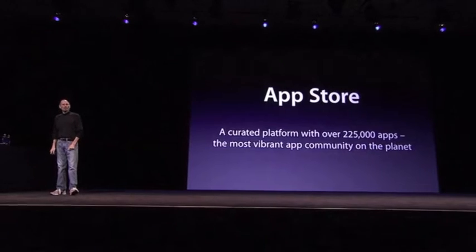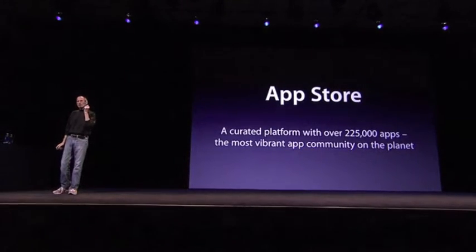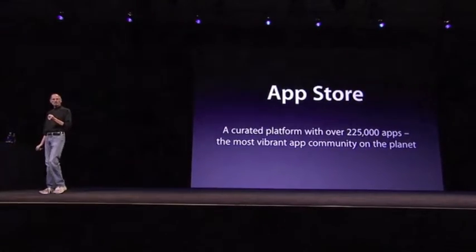The second platform we support is the App Store. The App Store is a curated platform with over now 225,000 apps. And it is the most vibrant app community on the planet. There's nowhere else you can go and find 225,000 apps. And some of them are just terrific apps. So we have these two platforms that we support. And what I'd like to do now is talk about the App Store.